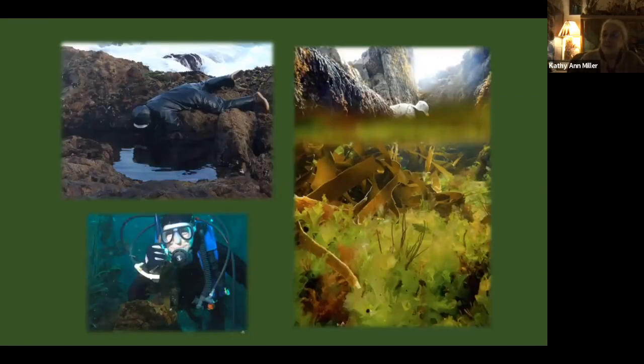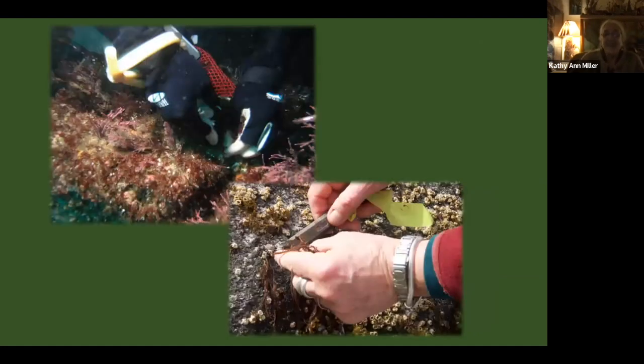So my life in seaweeds has been a long one. 45 years I've been at this. The way I approached learning about seaweeds, I took my first course at Bodega Marine Lab in 1976, and I was hooked. And what I did for the next decades was collect and look at seaweeds. Luckily, I was connected with the herbarium very early, so I had something to do with my collections. But I collected in the intertidal, I collected in the subtidal. No seaweed was too small to study.